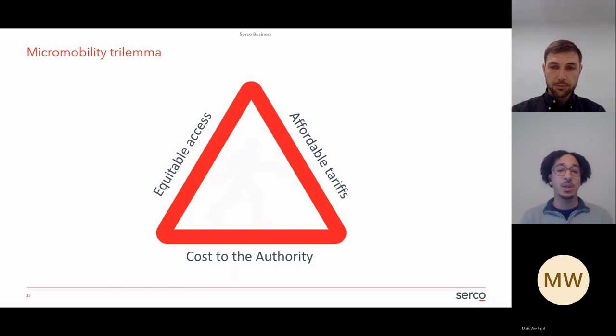As Sam will touch on later, we recommend that the authority consider the relationship between these parameters when they're structuring the procurement process. This is especially important when trying to strike the balance between the quality and the price criteria in scoring. The trilemma is especially poignant at a scheme outset. As a scheme reaches maturity, it can actually reach a position of revenue surplus.